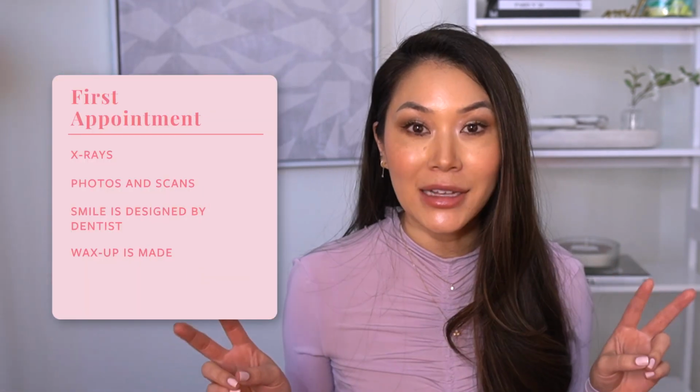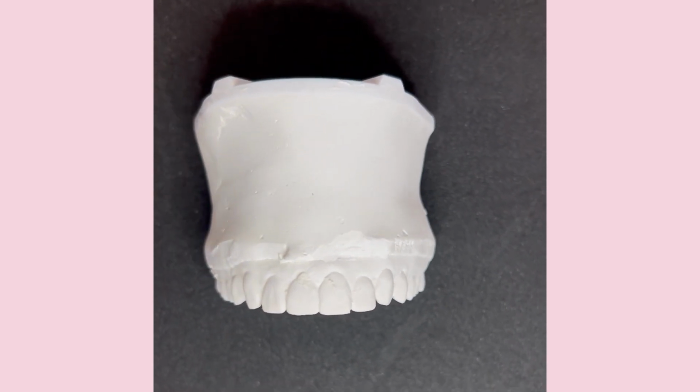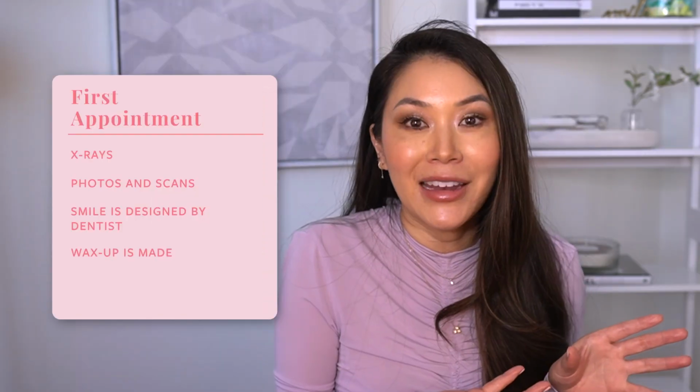Once I get a good feel of what I think will look good on you, I'll gather all those records and send them to the lab. And I work closely with the lab so that we can design a potential mock-up. This is what we call a wax-up. It is a model of your teeth, but instead of your teeth, they've built up each tooth to what it could potentially look like, and it's all just made out of wax.